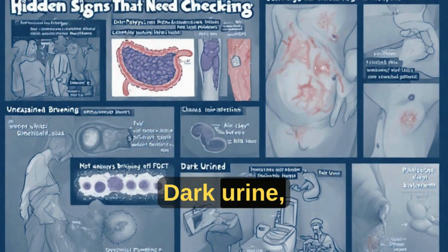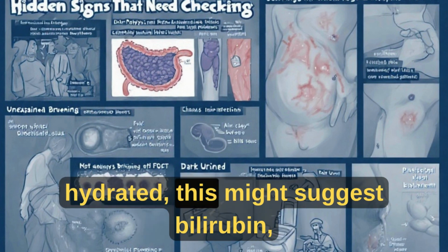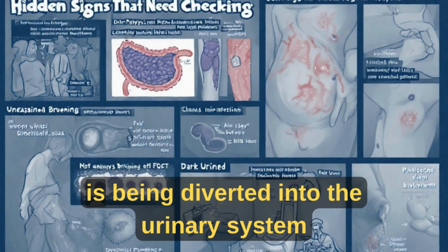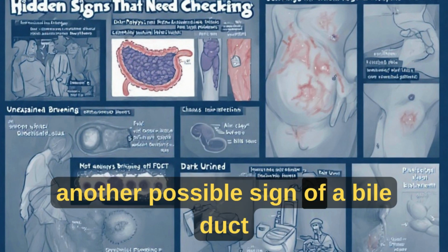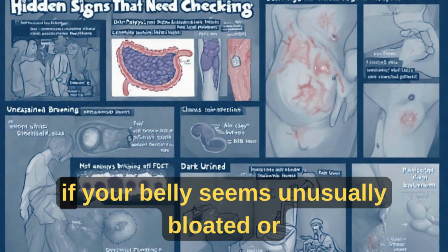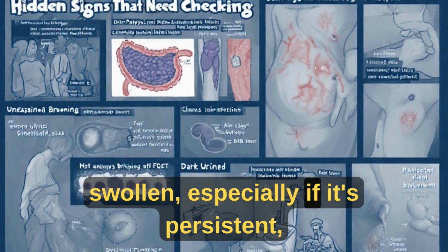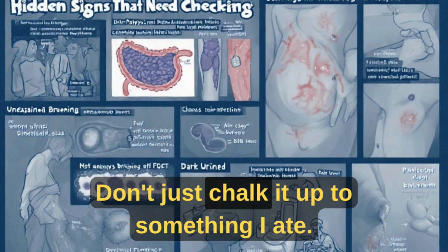Dark urine. If your urine is unusually dark and you're well hydrated, this might suggest bilirubin is being diverted into the urinary system instead of into the gut. Another possible sign of a bile duct obstruction. Abdominal swelling or bloating. If your belly seems unusually bloated or swollen, especially if it's persistent, that needs medical attention. Don't just chalk it up to something I ate.